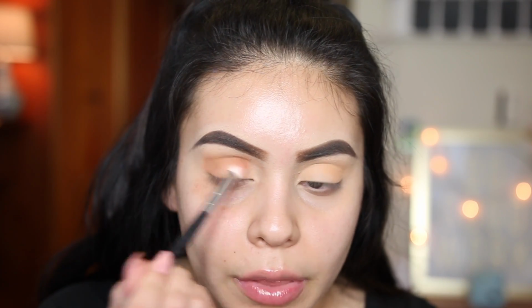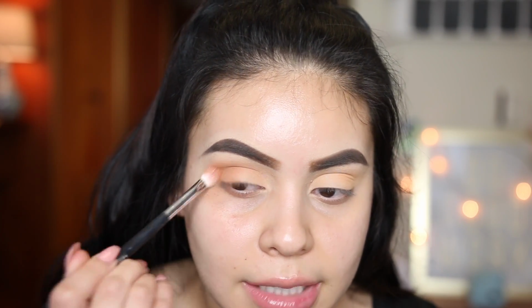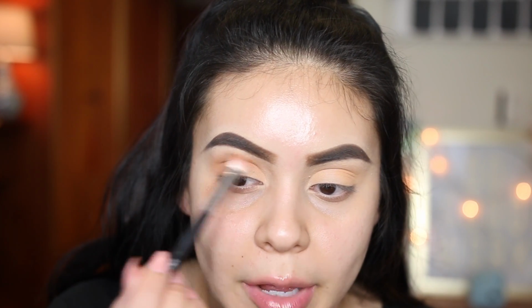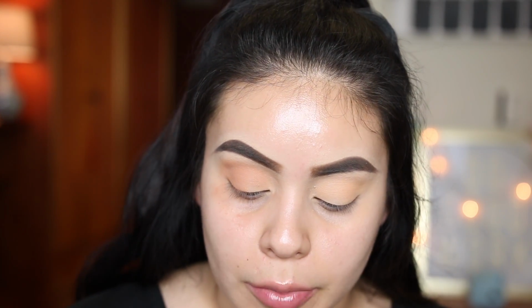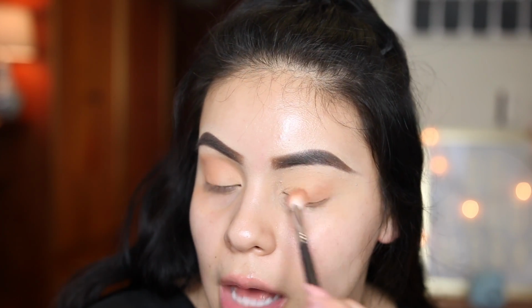There's always fallout with Anastasia palettes, and I mean, it's not just her palettes. A lot of my palettes, drugstore and other high-end ones, always have fallout. So if that bothers you, just a little FYI. It honestly doesn't really bother me because like I said, a lot of eyeshadow palettes do that to me, so it's not a big deal.